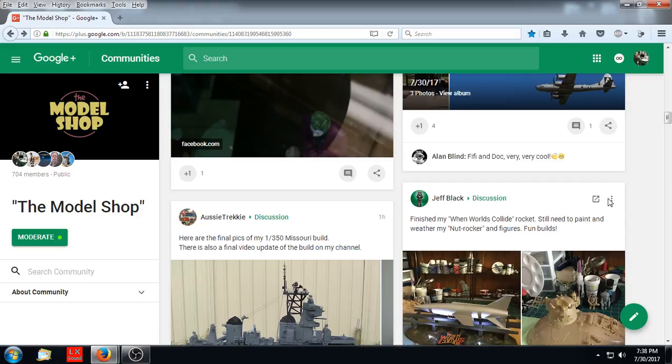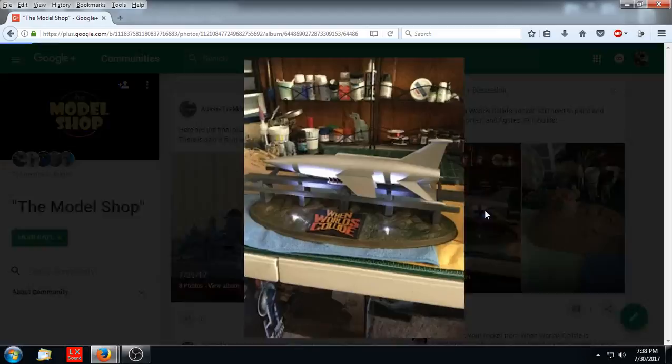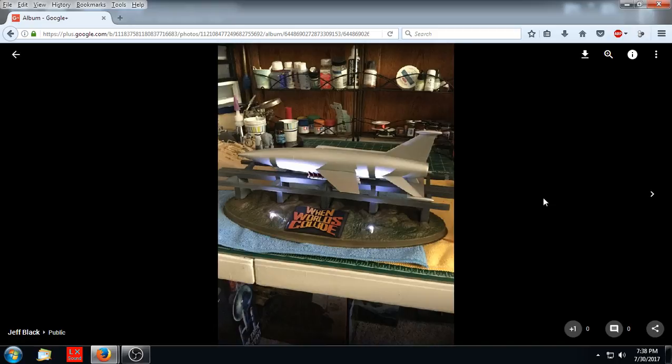Here we have Jeff Black that has just finished working on the When Worlds Collide rocket. That's one of my favorite old sci-fi movies. Let's have a look at this. Beautiful job on the lighting and the paintwork on the landscape, and even the little logo here. Very nice job on that. That's a kit that I've been meaning to pick up myself. It's a fairly inexpensive kit too.